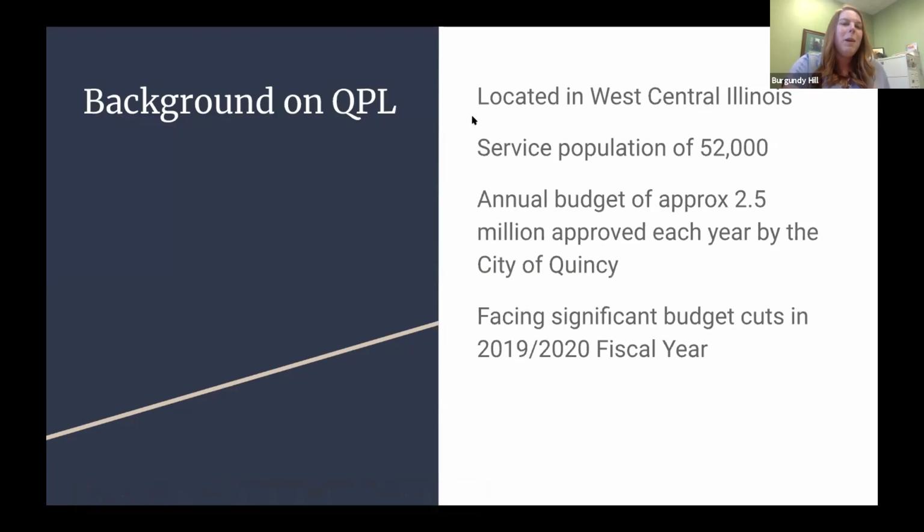So to tell you a little bit about QPL, we are located in Quincy, Illinois, in West Central Illinois. It's a really rural area. We're definitely the largest library district in our county, and we service about 52,000 people. It's about 20 miles away to the next closest library, which is certainly much, much smaller. We have an annual budget of about $2.5 million, and a big chunk of it is approved each year by our city council.